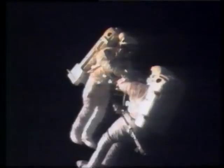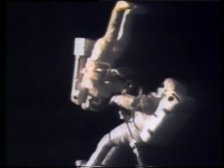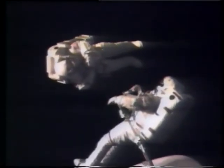emergency rescue procedure. At the push of a button, the battery-powered pack automatically stabilizes the spinning astronaut, allowing him to regain control. NASA says the tests on the new pack were successful, which means future shuttle crews will be able to spend more time outside the orbiter.